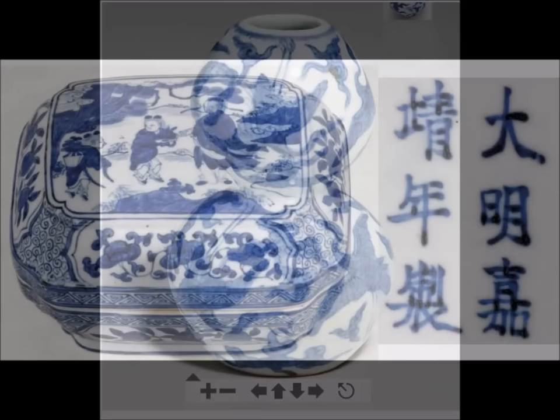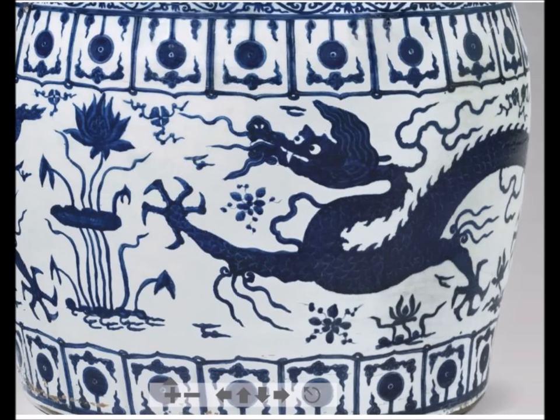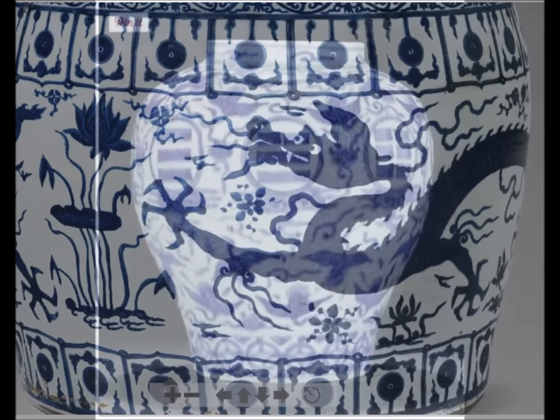On the right is the mark on the bottom of the box. And again, you have the lid with this four-sided lid with these cartouches of fungi and figures on the top. And then you have this. This is a very large basin. They made some very big basins, fish tanks, in the Ming Dynasty with dragons. This one is in the water, going around with the lotus blossoms. They're quite rare. Hope you can find one out there.